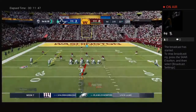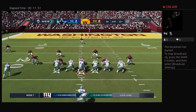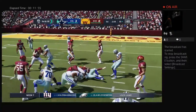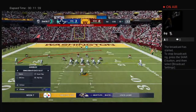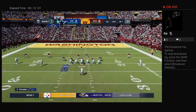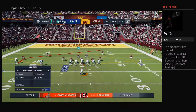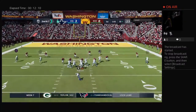They had to settle for 3 last drive, hoping this second go-around ends in 6. In good position, 1st and 10. And he's taken down after a gain of 3 as they move it from the 22 to the 19. He was taken down by Reuben Foster. A 3-yard pickup brings up 2nd and 7 at the 19-yard line.